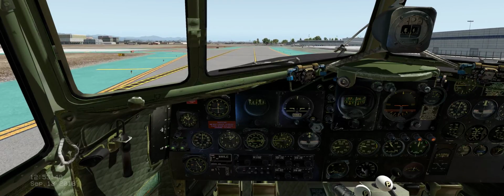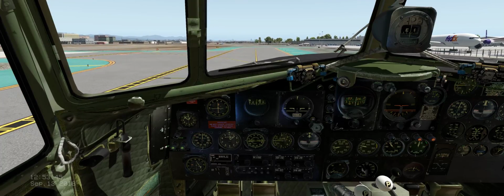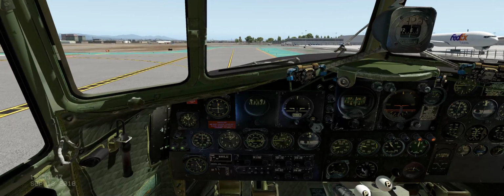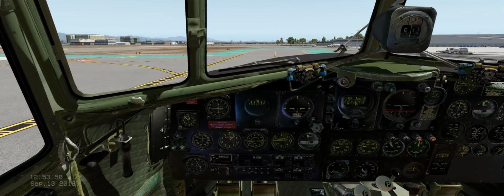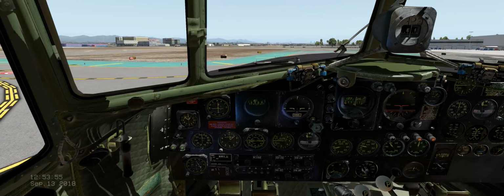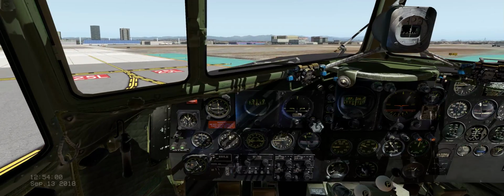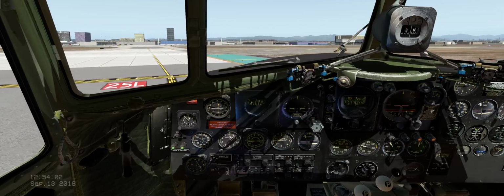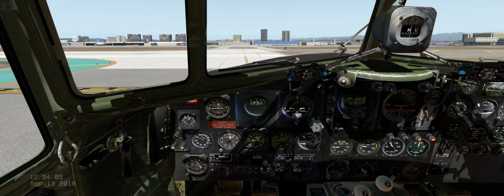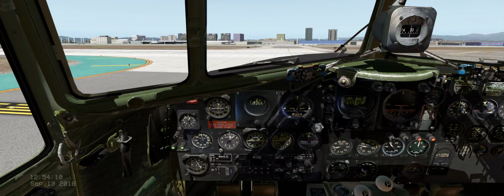All right, this is Foxtrot up here. I'm not going to do any kind of run-up because it's kind of a pain trying to look up and down doing the run-ups on mags for both engines. So I'm just going to go ahead and skip that for the sake of sanity and also time. A little bit hard on the brakes there. They're very, very sensitive. I can't stress that enough.